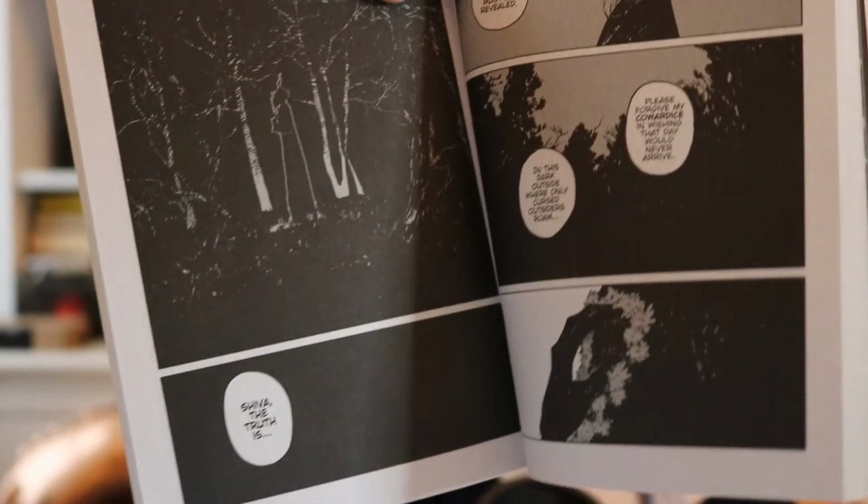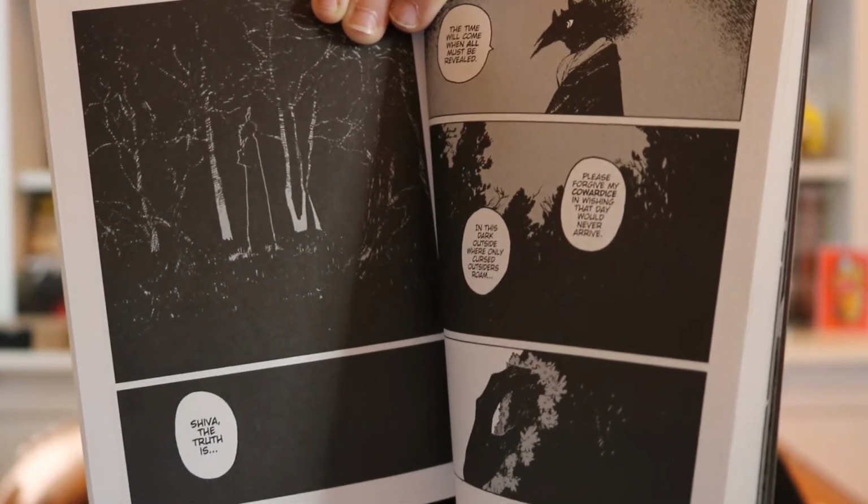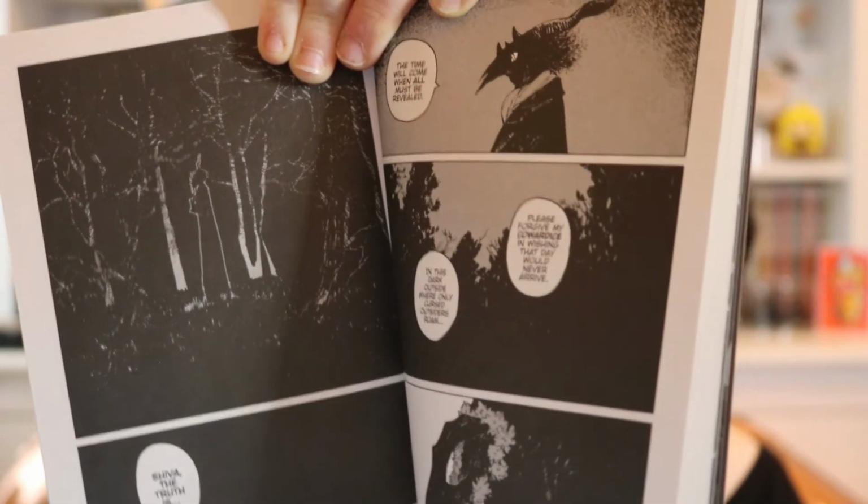I'm trying to find a good page. So here's a good page showing how it likes to use blacks, and that's the kind of detail that we're dealing with. It's just smart. I just really like how this has been illustrated. It's just so nice.